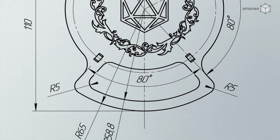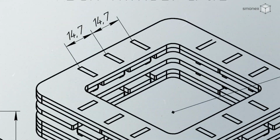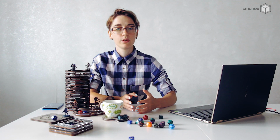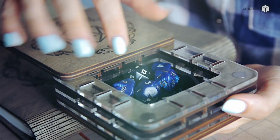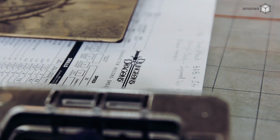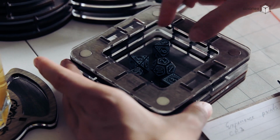About 9 months ago, I started to create different board game accessories to bring more functionality, fun, and inspiring atmosphere to the game. At the moment, it's my full-time job with a small team of game admirers. I love D&D. For me, it's not just a game. D&D is a celebration of your imagination.